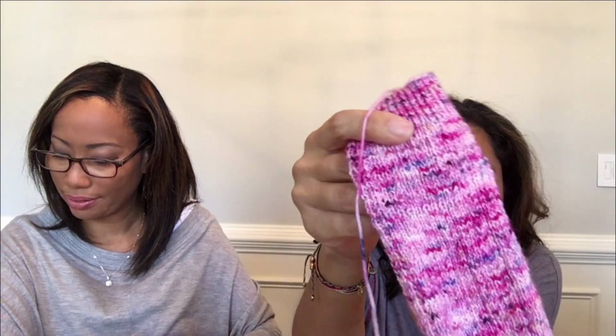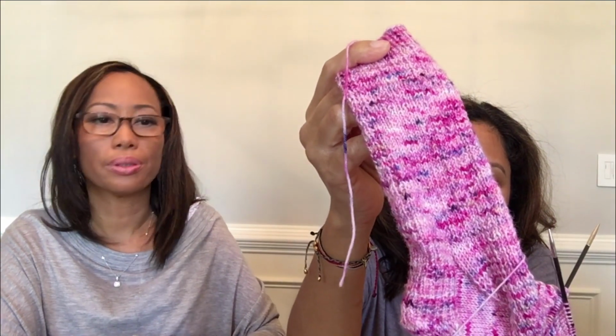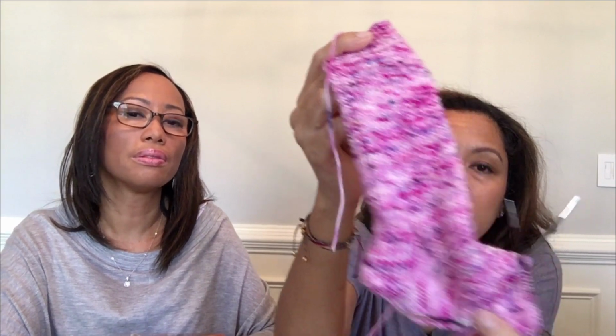Correct. Because I don't have my glasses, I can barely see. Knit 3 purl 1, and then knit 1 purl 1 every other row. Okay, so it's pretty cute. Yeah, it's simple. Who's this for? I don't know. Me. Need to fill that box of socks. I do. Because I'm behind.